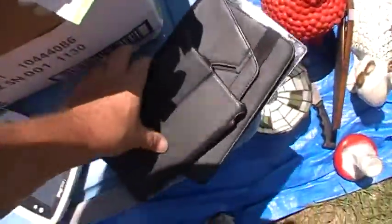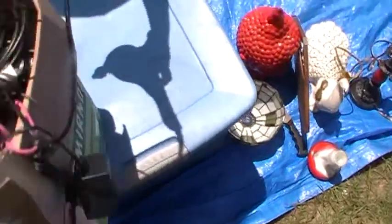Bunch of weird miscellaneous junk. So I'm gonna gently put it all back into the box here because we don't need it right now. And we move on to the next one. Big Blue Tote is the winner.